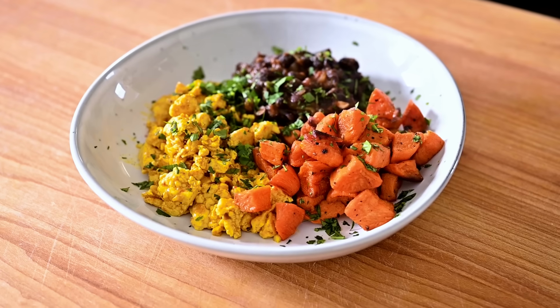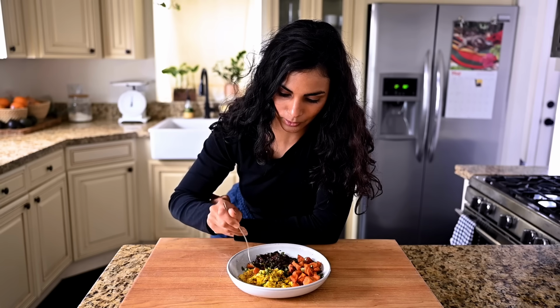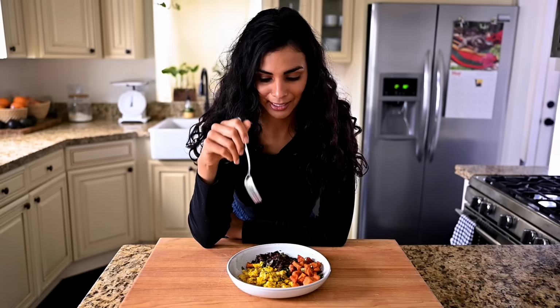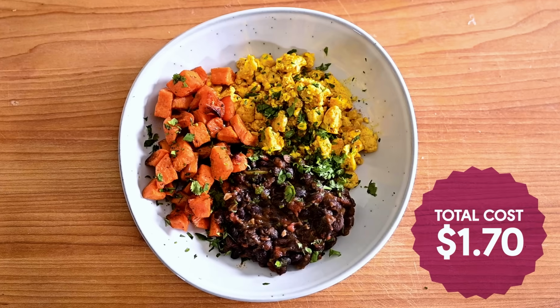This is why I love meal prepping building blocks on the weekend, so that I can make really flavorful, tasty meals without that much effort. So let's give it a try. Get a little bean, a little scramble, a little potato. I should be eating breakfast more often. This is so good and it's really hearty, so hopefully it'll keep me full for quite a while. I'm gonna go do some work on my cookbook and then I will check in with you at lunchtime.